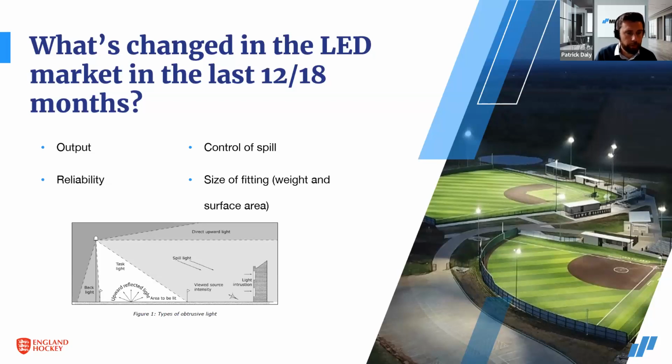Reliability has dramatically improved, so parts such as drivers and LEDs are now more robust, and also there's less demand on them, so we don't have to run the drivers as hard as we might have had to in the past. And all that means that they last longer, and we can pass that on to clubs like yourself by giving you longer warranties. So when LEDs first came out in the market, you might be lucky to get a 3-year warranty. These days, we would expect to offer a 10-year warranty as standard. That's certainly what we offer with our product.